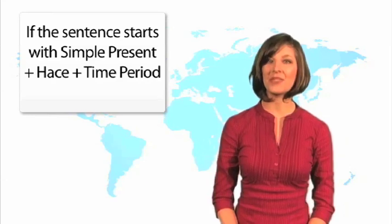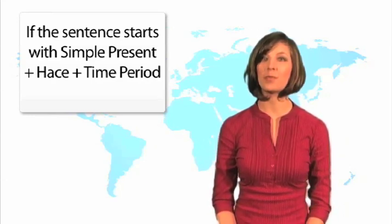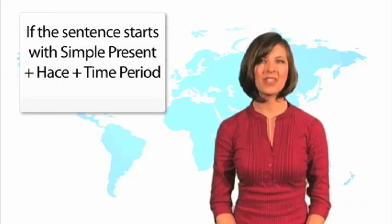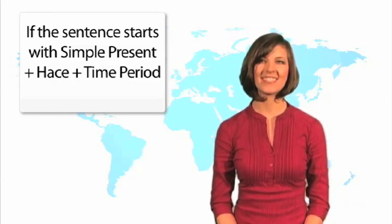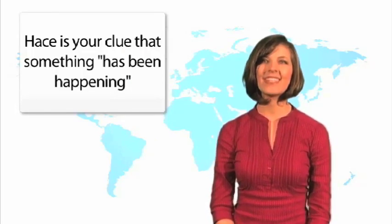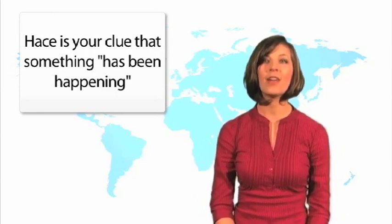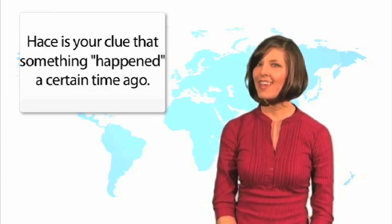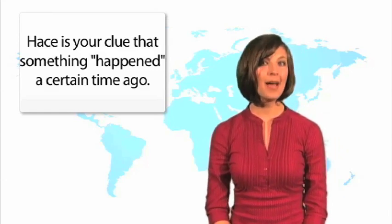The other way you can do it is to start your sentence with the simple present verb, and then follow it up with hace and the period of time, like the last 2 sentences. Now, there isn't too much that can help you with wrapping a present tense verb that sounds like a present perfect verb around your brain. Your clue is hace though, and if you see that in the sentence, then you know that the sentence is talking about how long something has been happening, or how long ago something happened.